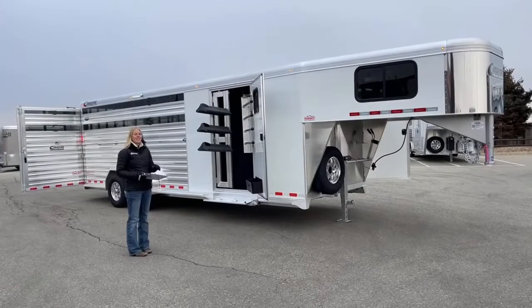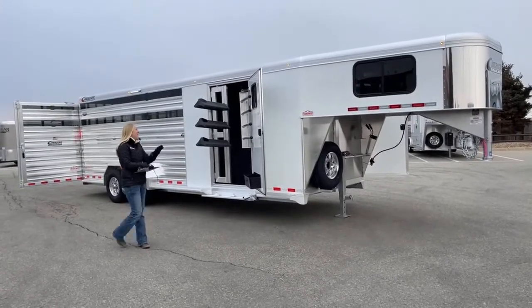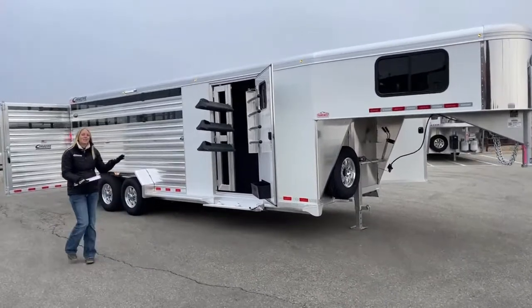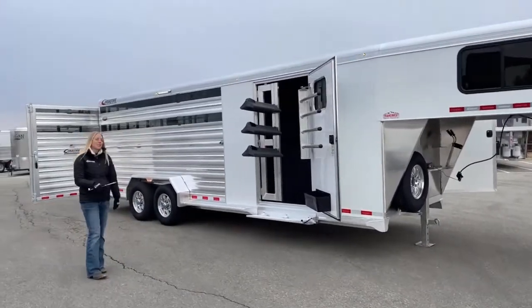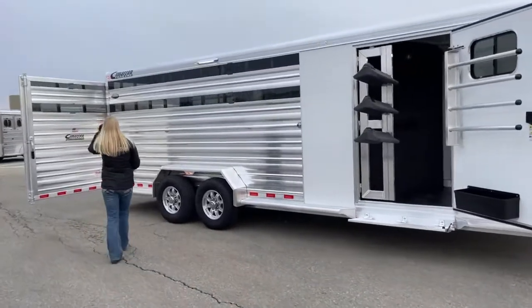Alrighty, so now that you guys have seen a bird's eye view of this trailer, let's get into it. I'm going to save the tack area for last because I think this tack area is really what's going to sell this trailer. So we'll save the best for last there.